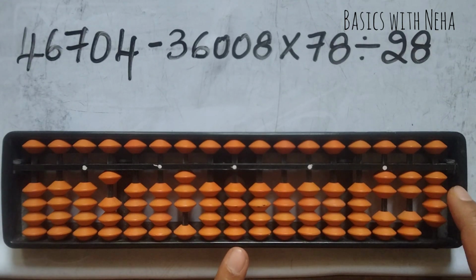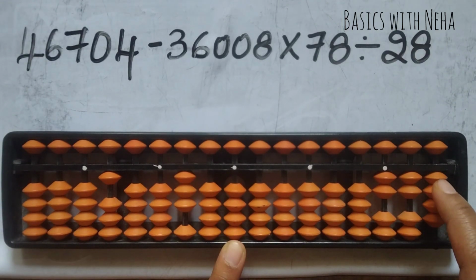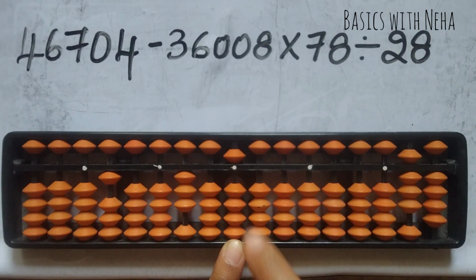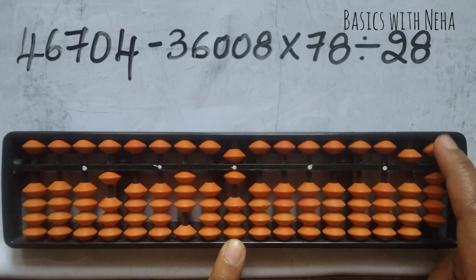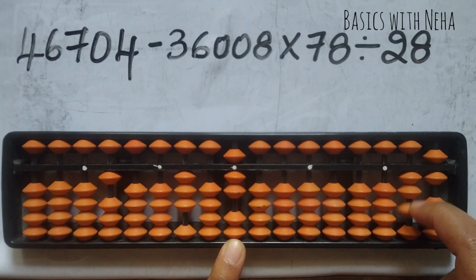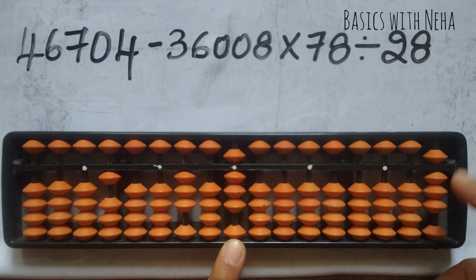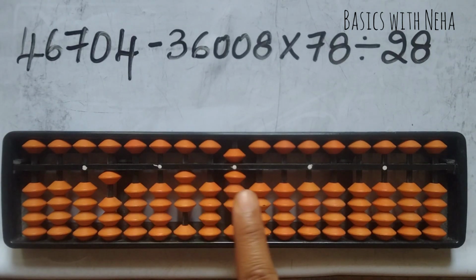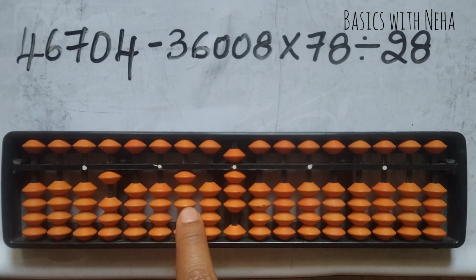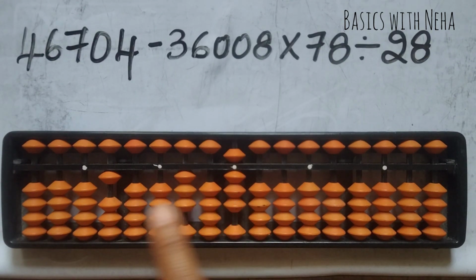So I'm going to use all the 3 rods, then my answer will be here. We know that 28 5 times is 140, so I'll take 5 times as 140. Again 28 ones are 28 minus 10 plus 5 minus 3. Ones are 28 minus 10 plus 2. Again 1 time is 28. Again, whatever answer we have got, it's a negative answer. It is minus 5 lakh 308. We have a negative answer.